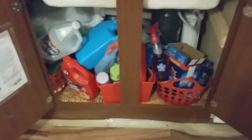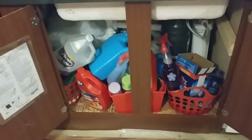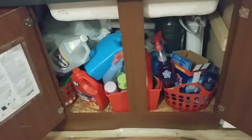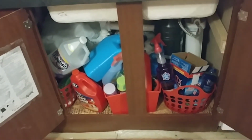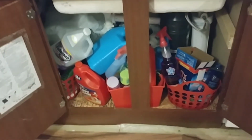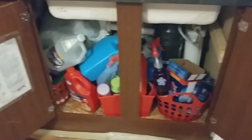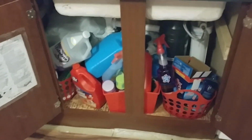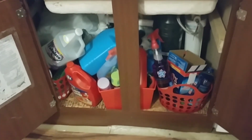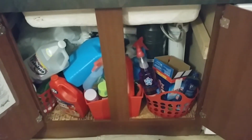All right, it's time for the 15-minute declutter, and today's declutter session is going to be under the sink. Now this area I've been putting off, but I actually now have to get it done because we had a little mouse infestation. And so we've gotten all of the mice gone, but now I need to get everything out, clean up the mess they left behind, and aluminum foil and stuff. So that way, hopefully we don't get any more critters.